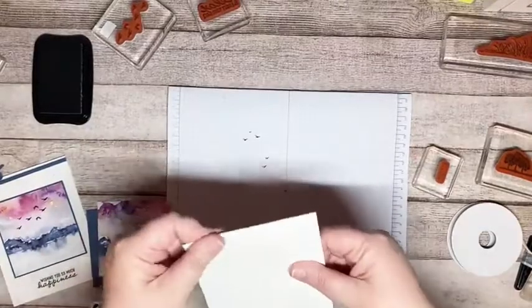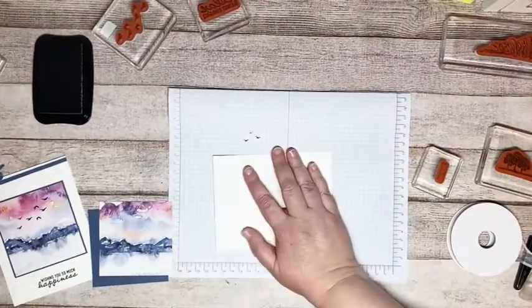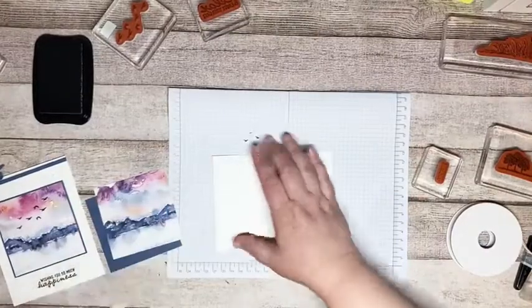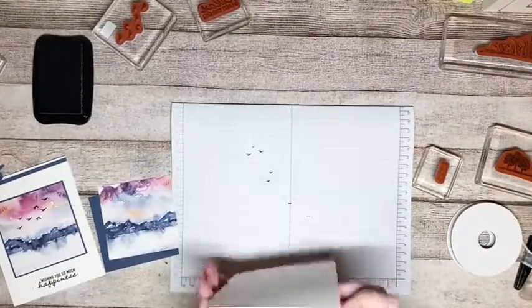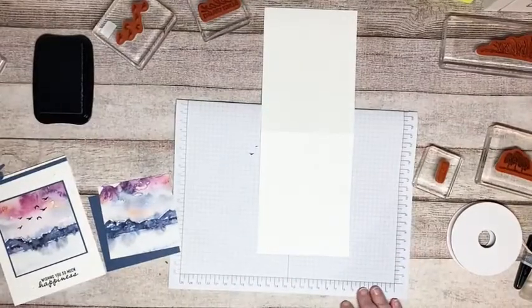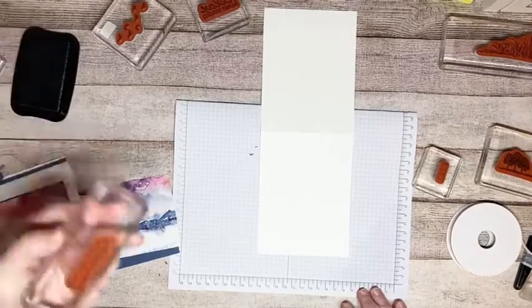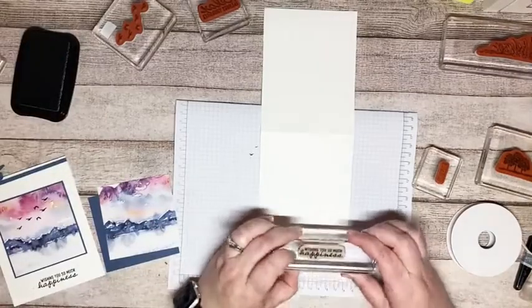All right, so we will fold this one and give it a good crease. And then we're going to try to stamp it again. And I'm going to actually open it up to stamp it. And maybe I won't give it a double stamp. All right, let's try it again.